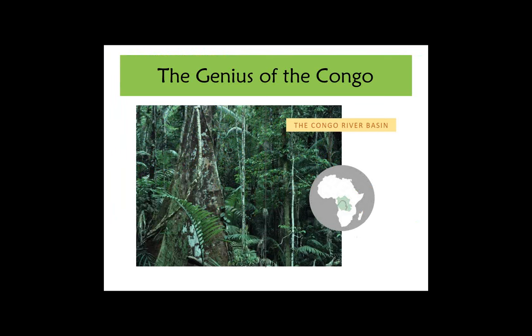So I was recently working on a project, the Genius of the Congo. It's in equatorial Africa. And as part of the scoping phase, we first identified our context. And Congo is a really large area. It's called the lungs of Africa. And we identified our operating conditions.